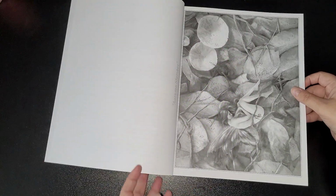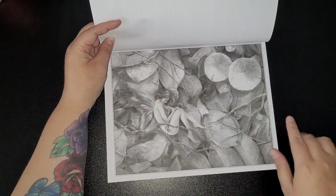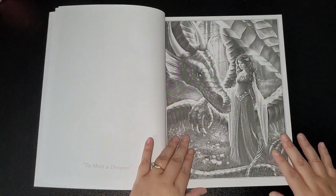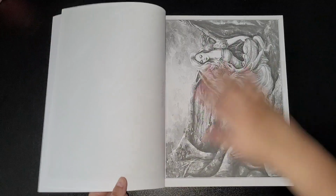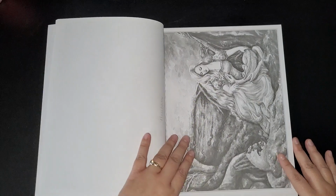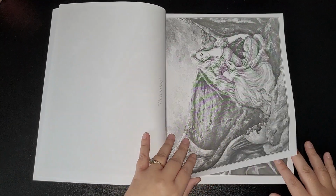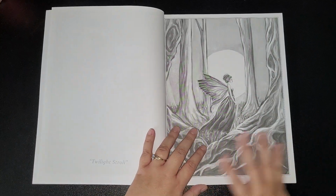So we've got Autumn Slumber, which is a cute little fairy in all the fallen leaves. Then we've got To Meet a Dragon, Hatchling. As I've said previously in the other books, mainly the mermaid book, some of it is a bit dark, and some I struggle to colour. I think it's just the way they look.